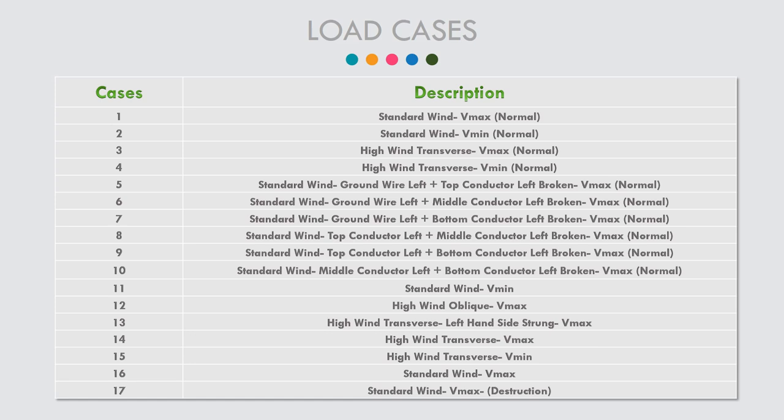In standard wind cases, a wind pressure of 430 newtons per meter square at minus 1 degree Celsius is considered, acting on the projected areas of tower members. In high wind cases, a wind pressure of 1064 newtons per meter square at an everyday temperature is considered.